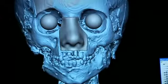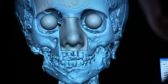I think you can start to see what he's going to look like. So as soon as we start to see some of his facial features, then we can look at him as a boy rather than a specimen.